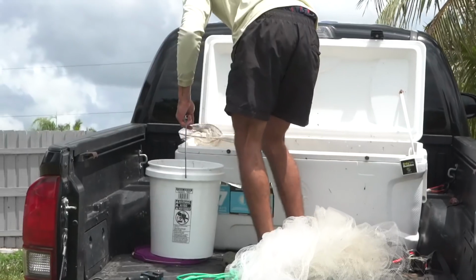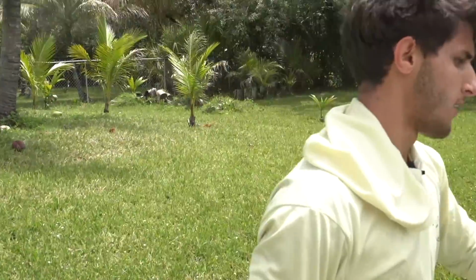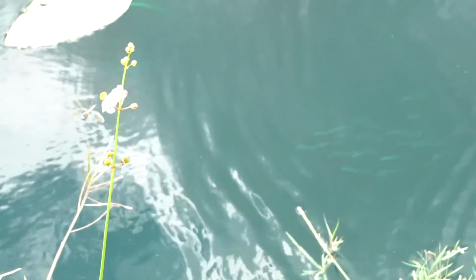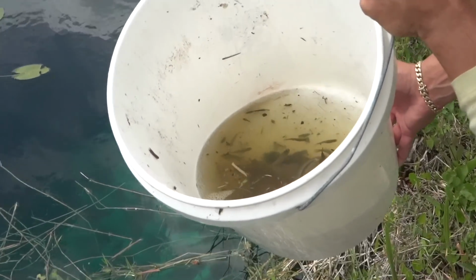All right, this is the last bit. Whole bucket full of fish. Oh, look at the school we have already of minnows. That is epic. In this bucket, we got about 5 little tilapia and a whole bunch of mosquito fish and mollies.